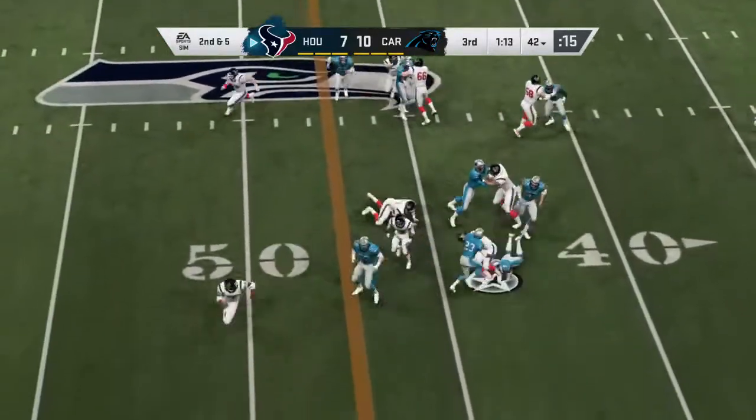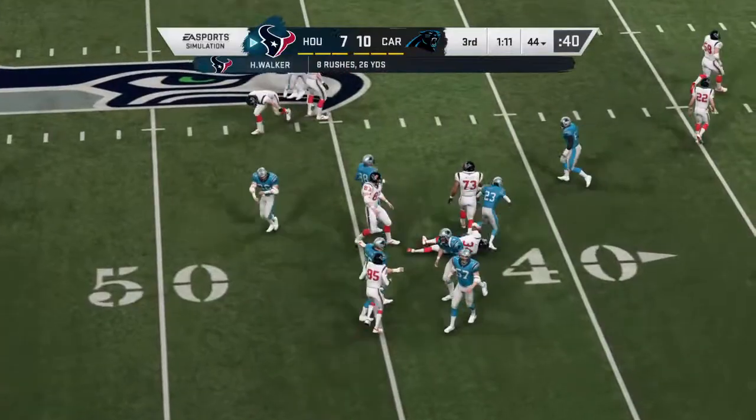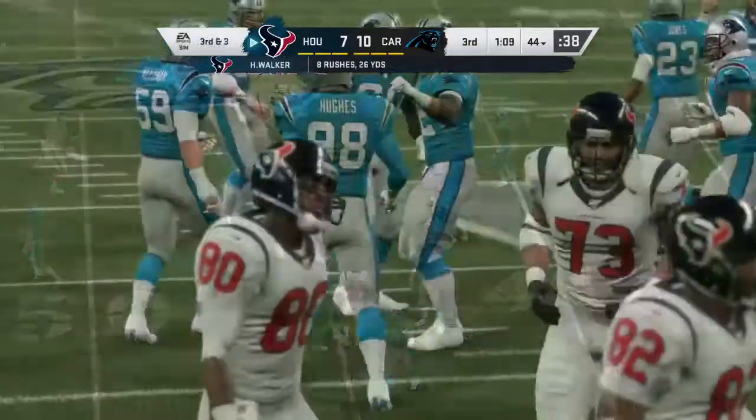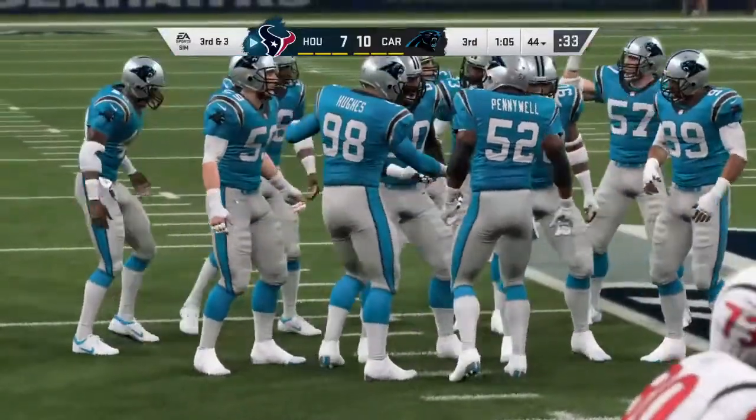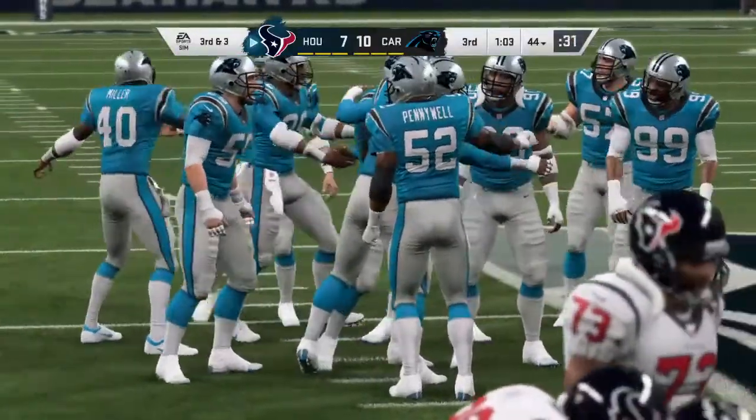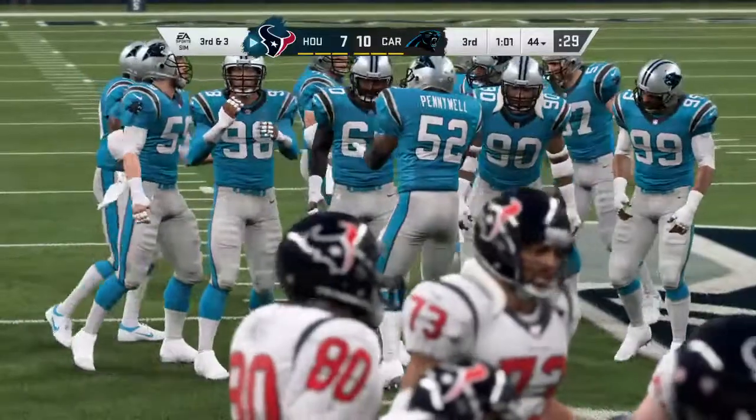And he'll give it here to his running back. And very little daylight there. He'll get a couple up to the 44. Well, they're hoping that the second half is better for him than the first half. They've got to find a way to get him going. He's a big part of their offense.